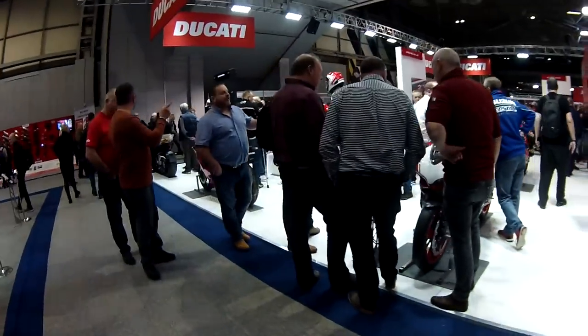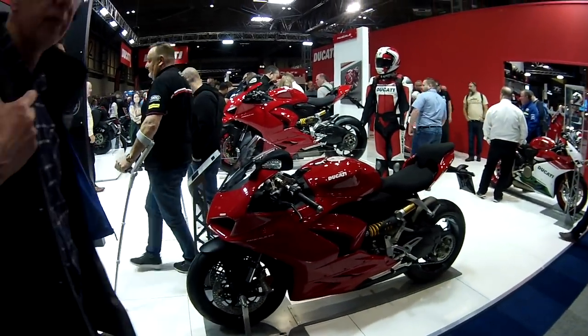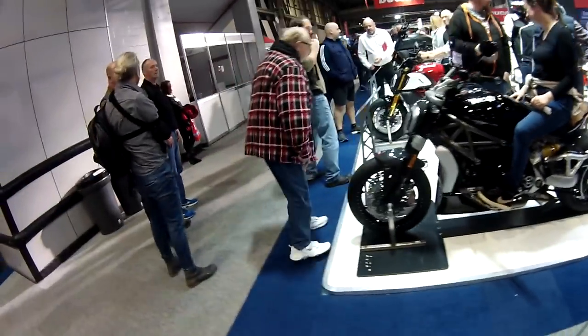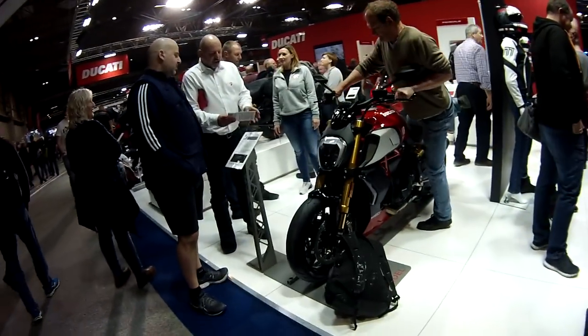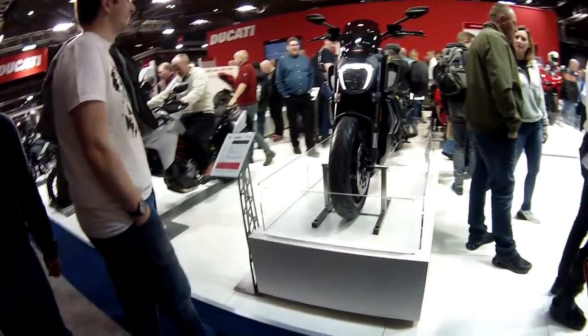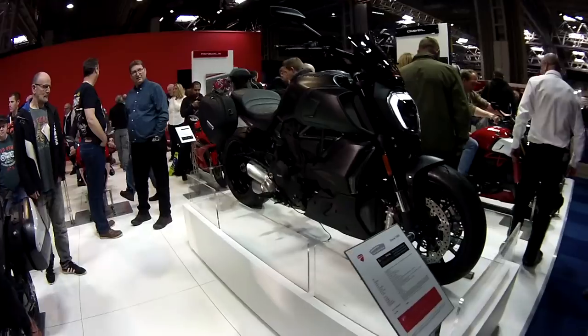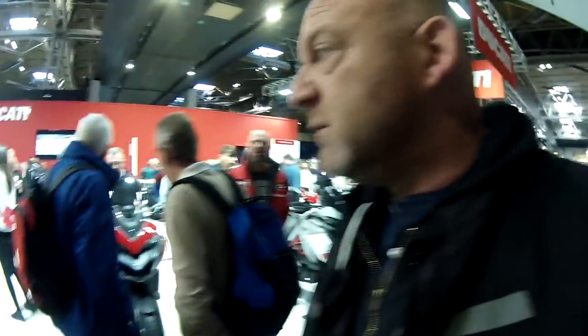Ducati. Wow. Panigale V2. 1260. Oh, look at this. 1260, that's a nice one. This is a reason why it's actually coming up on top of the performance cruiser type bike. It just looks good and it goes like a rocket as well.